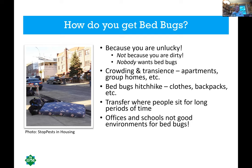Fortunately, in general, offices and schools are not good environments for bed bugs, and we don't tend to see them very often. However, in the early part of the epidemic, in the early 2000s, used mattresses were a major source of transfer. People would get bed bugs, they'd throw their mattress out, somebody else would come along and say, oh, look, a mattress on the street, take it home, and now they've got bed bugs. Nowadays, I don't know anybody that'd pick a mattress up off the street. If you're thinking about it, don't do it.